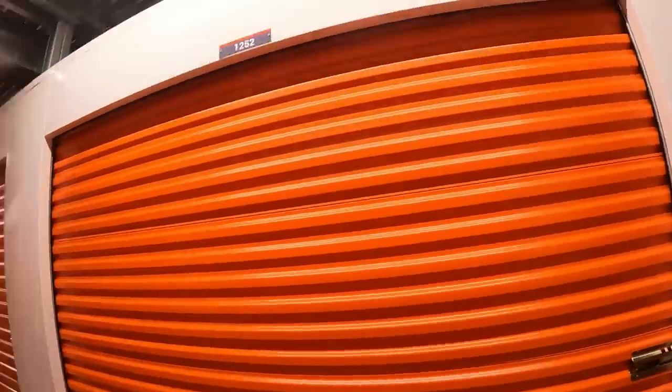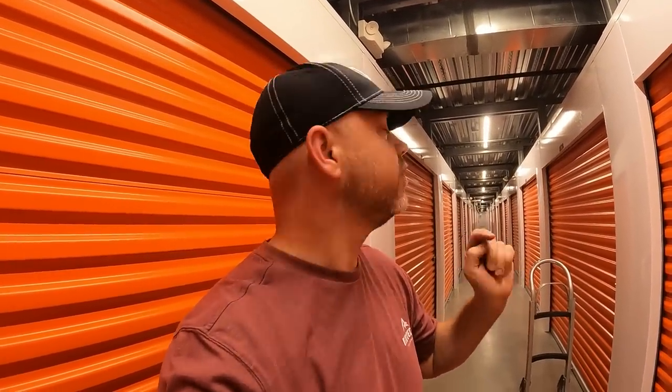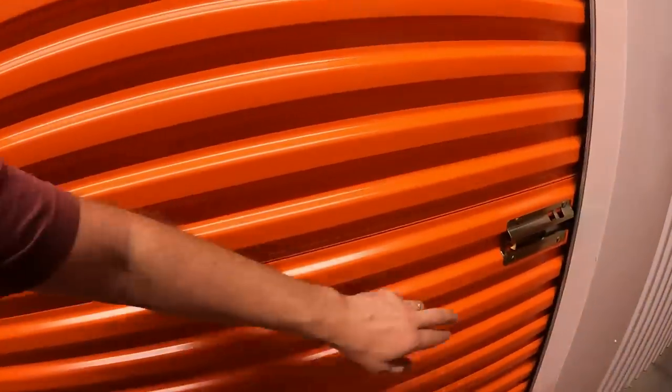But the guy that was working up in the office, he was really nice, but as soon as we started walking toward it, he's like, oh yeah, I remember this unit. He said that this girl was the meanest girl he ever met. She just woke up in the morning and decided to be mean, was not happy. So he wasn't super sad to see her go. He said they tried to get her to pay, but a lot of the people just disappear or don't have the money, whatever. But let's look and see.